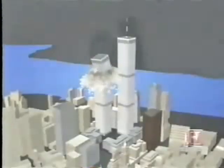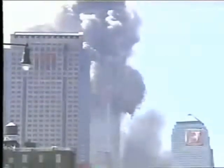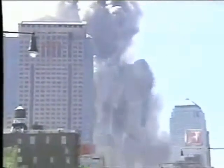As the buildings collapsed, they literally pulverized the materials inside the building. The concrete floors of the building were essentially turned to dust, as were the sheetrock walls. And that's why you saw this light gray colored dust forming as the buildings collapsed.